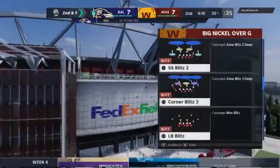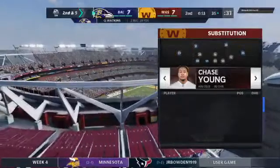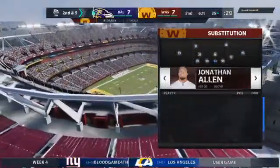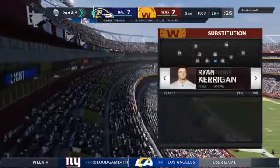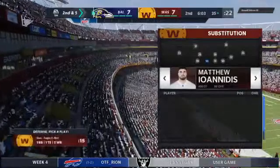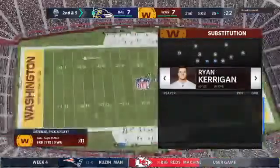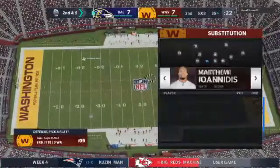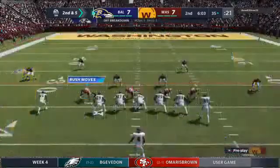Watkins. One thing you're hoping for when you run drag routes, you're able to hit a receiver in stride, and he can pick up a lot of yardage after the catch. But in this situation, the defense was effective, able to stop him before he could get a good head of steam going. Second and 5.